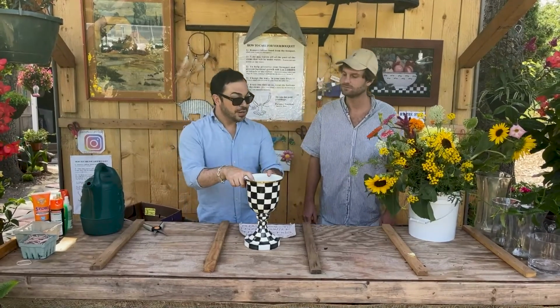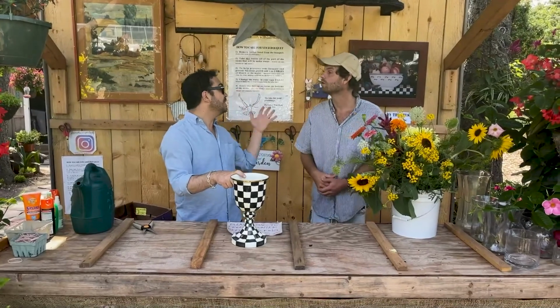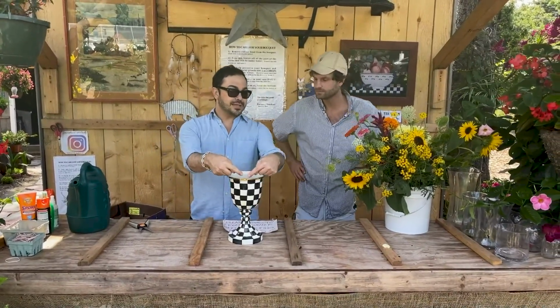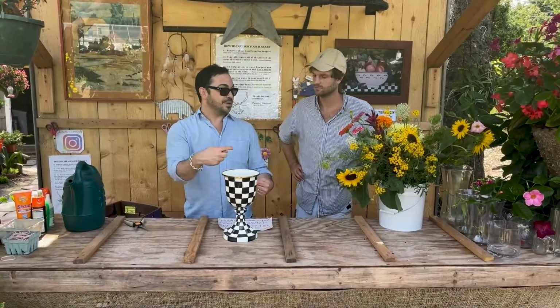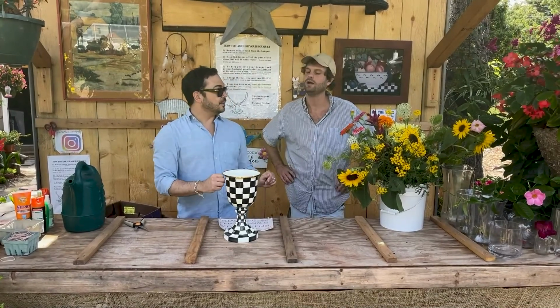If you don't have a flower frog at home, you can find these online, at antique shops, or flea markets. We should sell them here. That's a good idea. You can also make a grid with just regular old Scotch tape, a checkerboard grid back and forth, and that will help hold the flowers in as well.